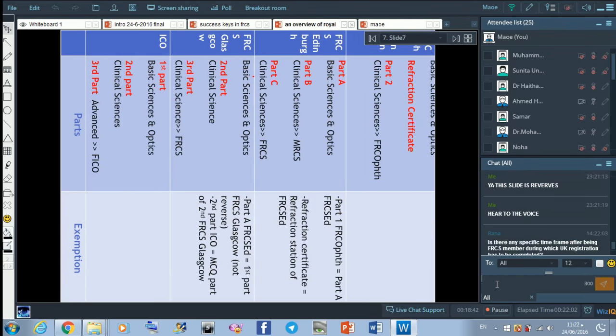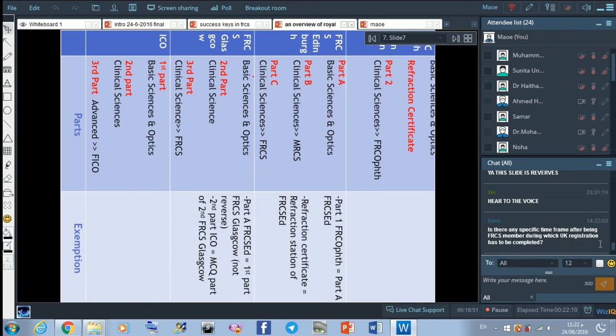While the third part of Glasgow will entitle you to Fellowship, Fellow of the Royal College of Surgeons of Glasgow. The striking feature about Edinburgh is that the second part will give you membership. So if you have the second part of Edinburgh, you have MRCS, or Member of the Royal College of Surgeons of Edinburgh, while the third part will give you FRCS, or Fellow of the Royal College of Surgeons of Edinburgh. The third part of London will give you FRCOphth, which is the Fellow of the Royal College of Ophthalmologists of London.